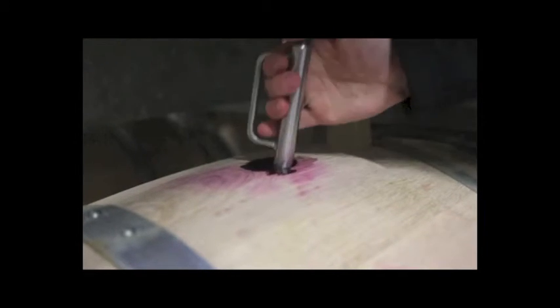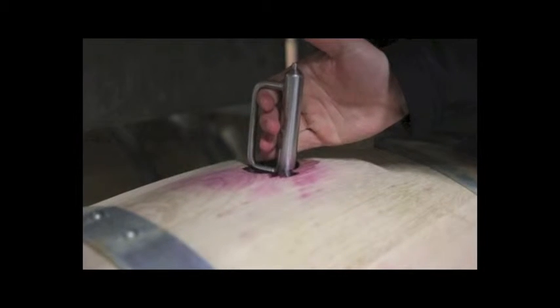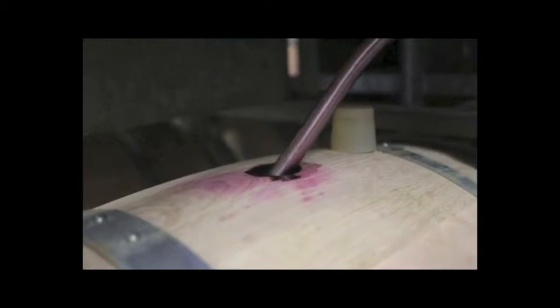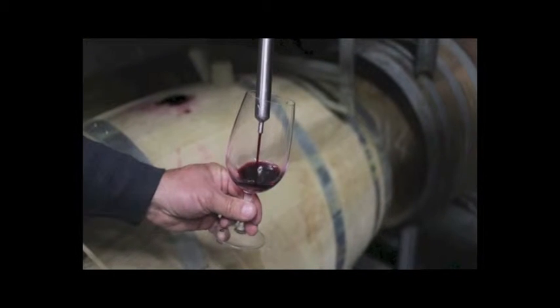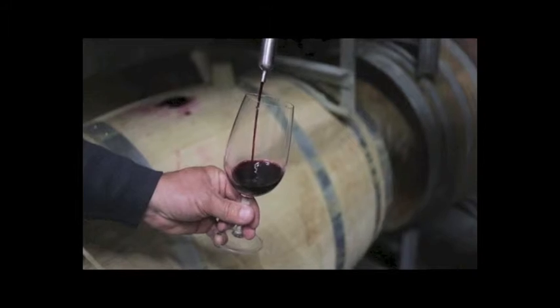They yield low, they're expensive to grow in the cool climate, but the reason we do it that way is because that's where the quality is, and there's no way of imitating that or trying to reproduce that in some quick fix way. So having gone through all those processes and all that time and all that effort, the product at the end is incredibly exciting.